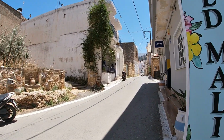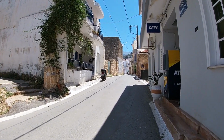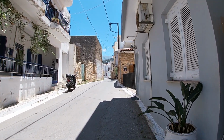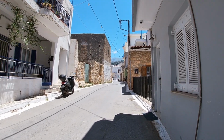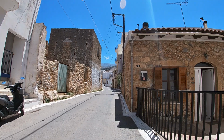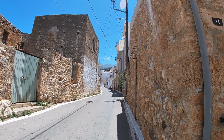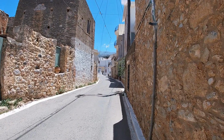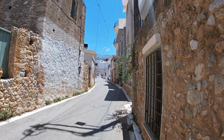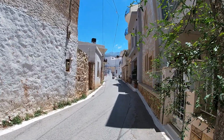So as you can see, we are entering into Old Malia right now. I absolutely loved Old Town Malia. When I first came into Malia, I had just gone into the center. If you have not seen it yet, I do have a walking tour for the center of Malia, where the busy strip is with all the stores and bars and cafes and restaurants. So definitely watch that if you want to see the new Malia.